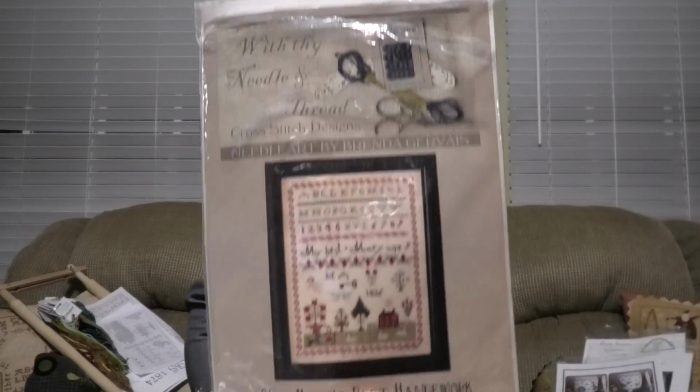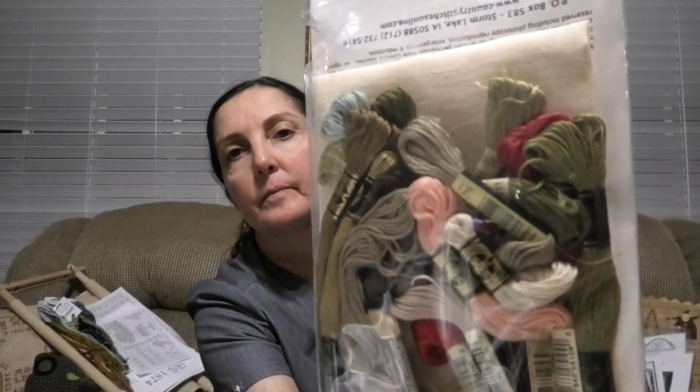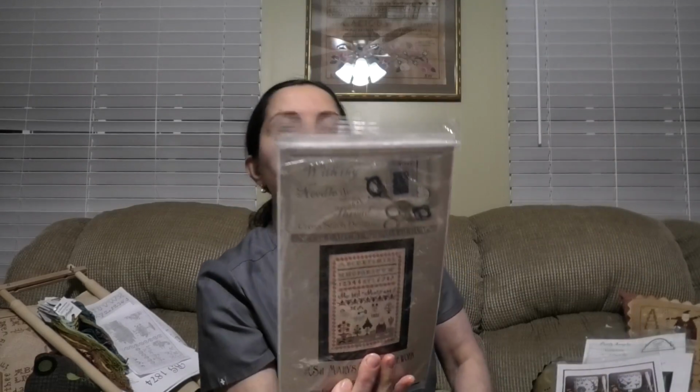This is With Thy Needle and Thread, Mary's Best Handwork. This is beautiful. I've shown this one before. Completely kitted up. But this does not go in here. I have a separate area just for ones that are this size.